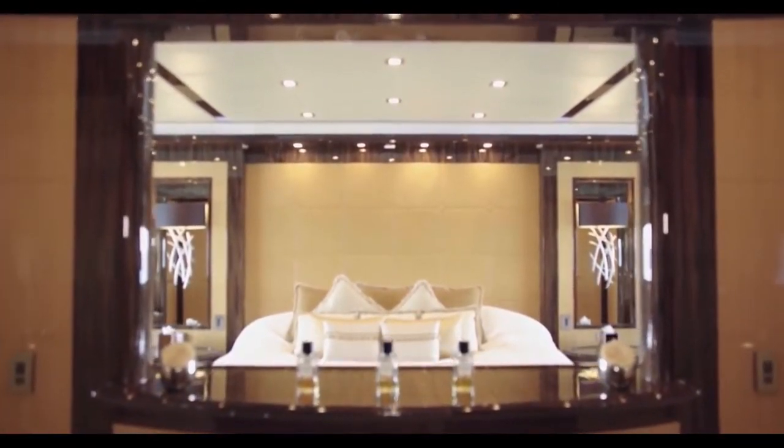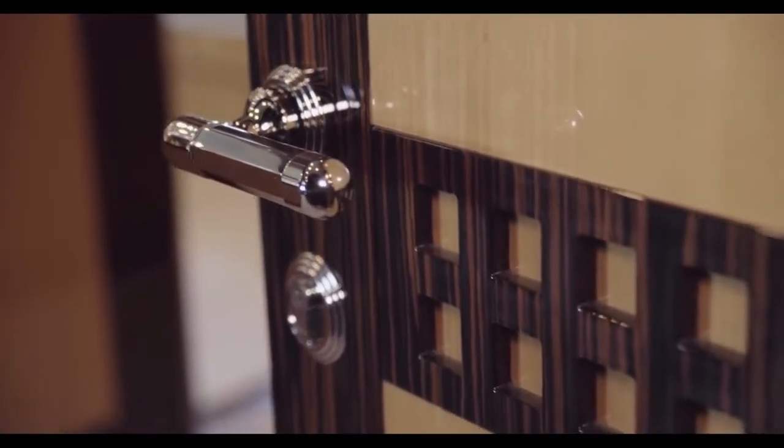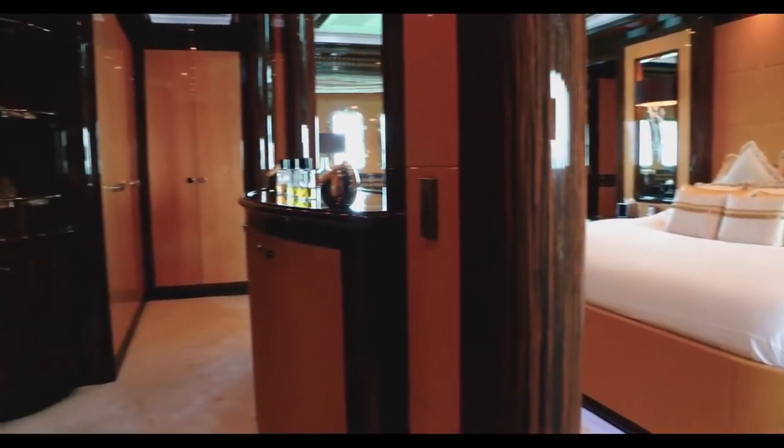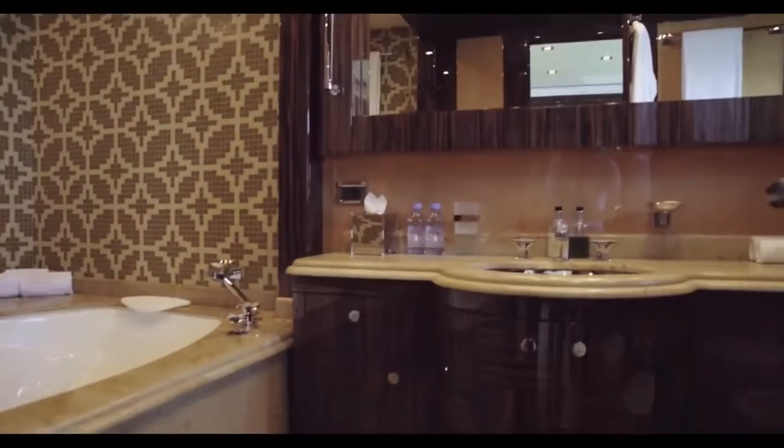The master stateroom is splendidly appointed with absolutely no compromise as far as the quality of the fixtures and the fittings is concerned. Exquisitely executed cabinetry adorns a palatial floor space with sumptuous marbles and granites adorning the spacious ensuite bathroom.